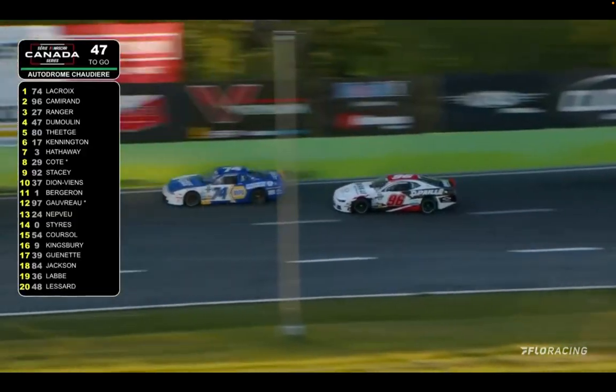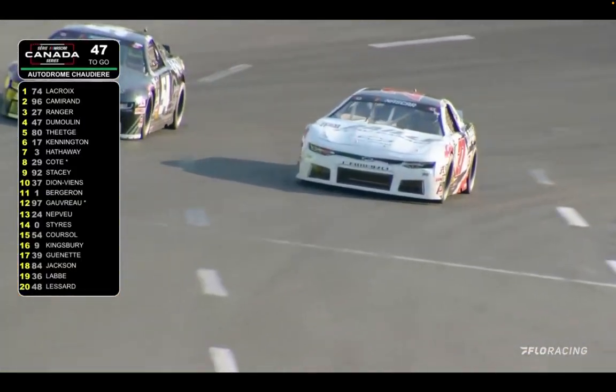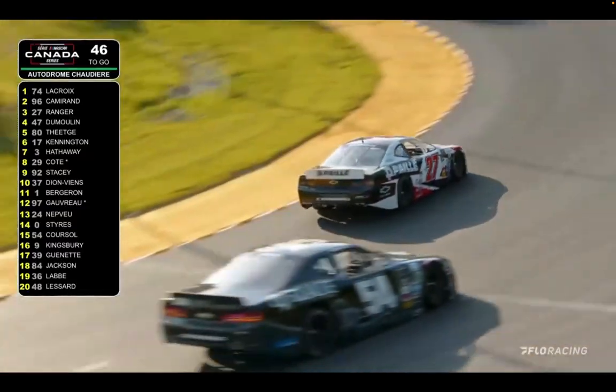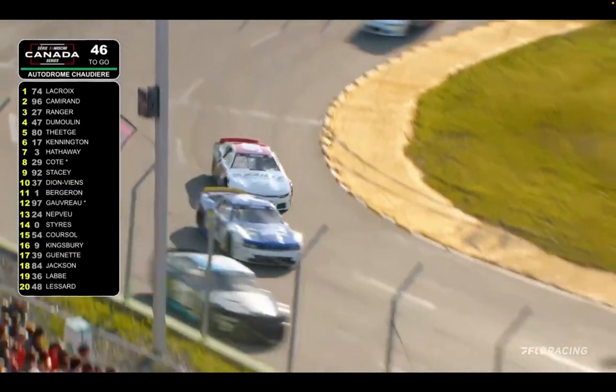Next car in line for the leader, Maxime Gauvreau in the 97. He's about 10 car lengths ahead of the 74 of Lacroix, but he's running a higher line on the racetrack than a lot of the competition. So where's Lacroix going to go when it comes time to get there and put him another lap down? And what's the opportunity going to be for Marc-Antoine Cameron in the 96?